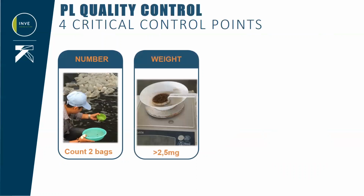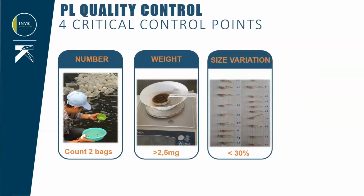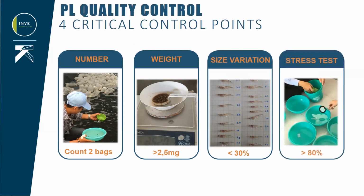Then we look at weighing those animals to see that they are big enough to handle the pond conditions. If the animals are too small, you can expect a small delay in growth. The size variation of the population is also quite important, because sometimes you will see high size variation during grow-out. You need to know if this variation comes from your pond management or from the hatchery.